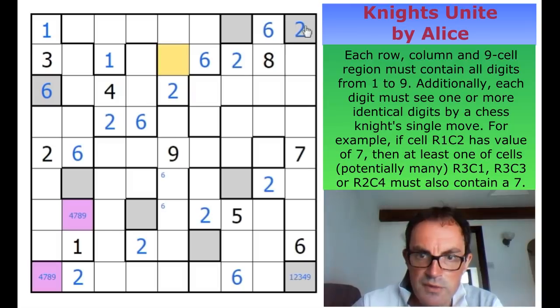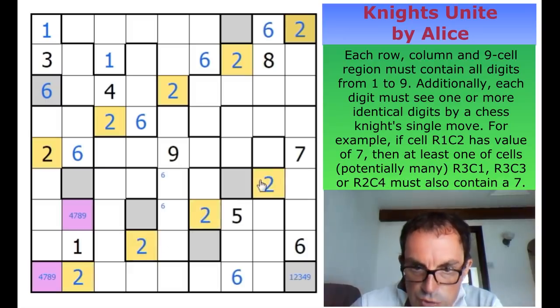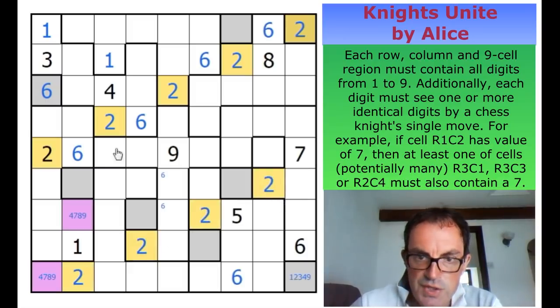We've got a weird sort of step ladder of 2's. Look. Doot, doot, doot, doot. 6, no, 6's are not a step ladder. They're dotted around all over the place.